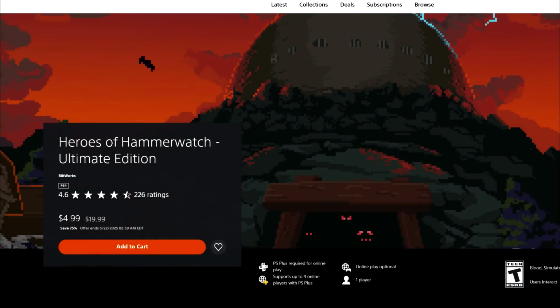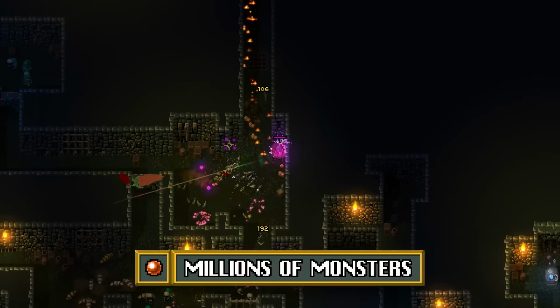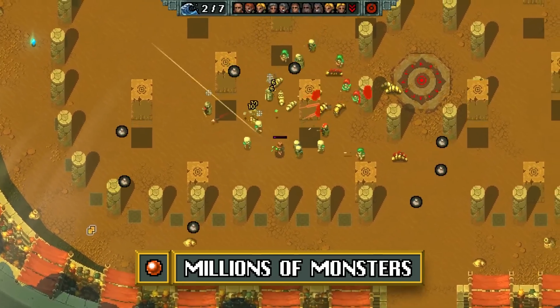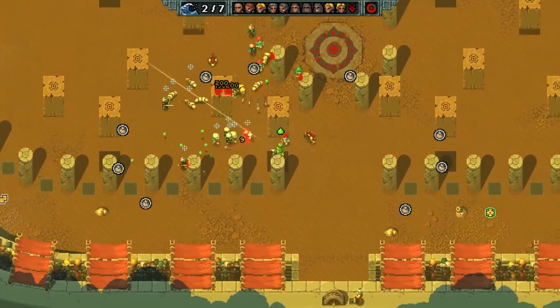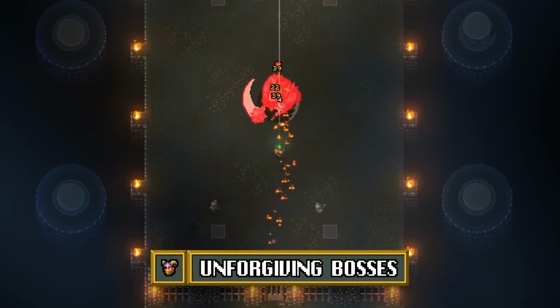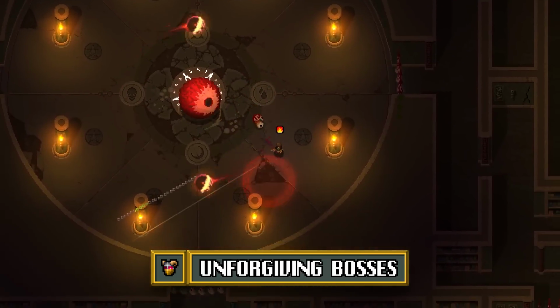Next up, we have Heroes of Hammerwatch. The Ultimate Edition is $4.99. Action RPG roguelike Heroes of Hammerwatch is on PS4 in its most complete form as this Ultimate Edition with all of the DLC. Encounter endless hordes of enemies, traps, puzzles, secrets, and tons of loot as you battle your way through procedurally generated levels to reach the top of the Forsaken Spire.